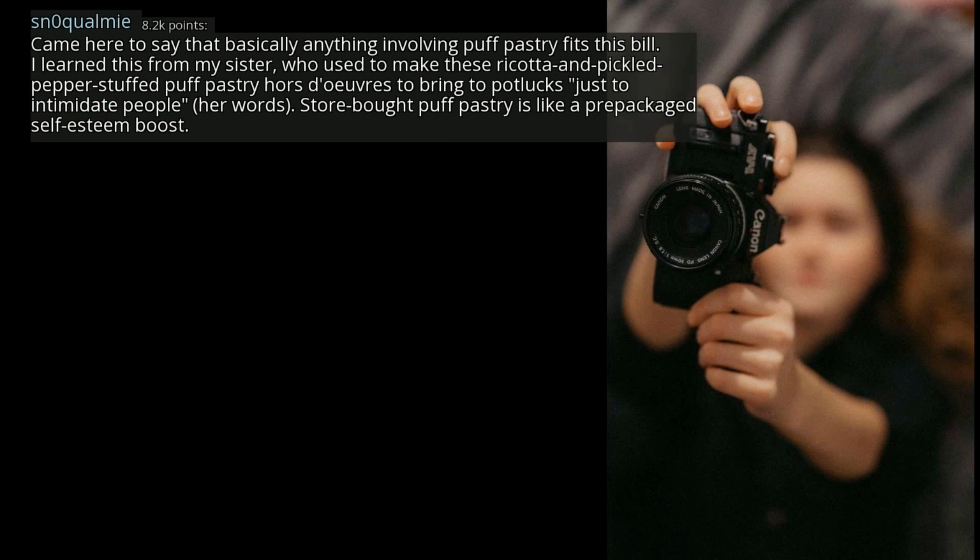I learned this from my sister, who used to make these ricotta and pickled pepper stuffed puff pastry hors d'oeuvres to bring to potlucks, just to intimidate people. Her words: store-bought puff pastry is like a prepackaged self-esteem boost.